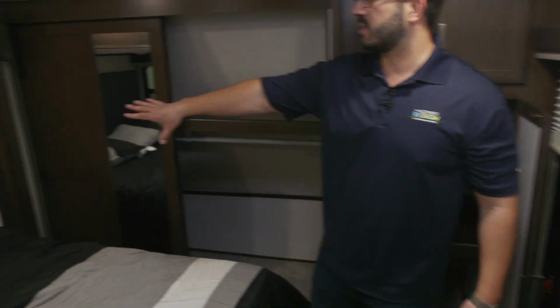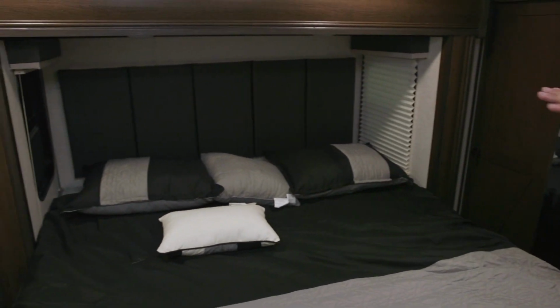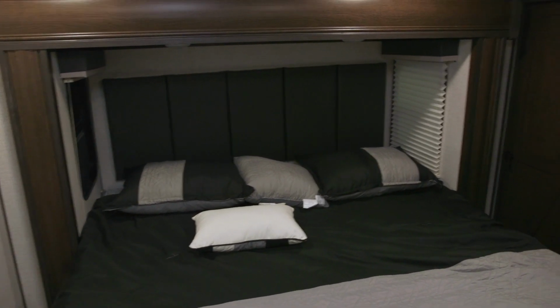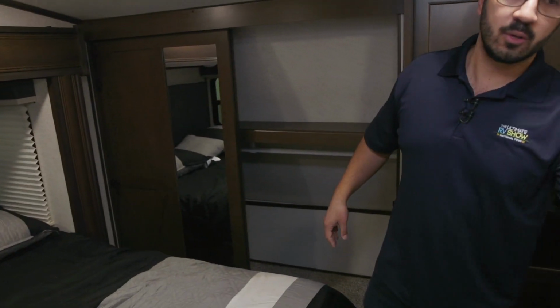You also see the bed is in a slide out. It gives you more room. The windows open on both sides for cross ventilation. You have a wardrobe up front here for storage, plus you'll see you have storage at the foot of the bed and a spot for a TV here in the bedroom.